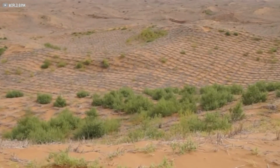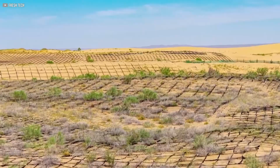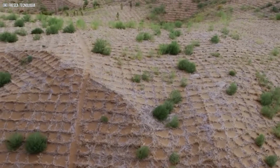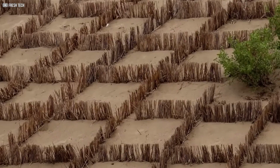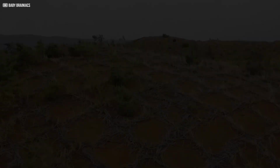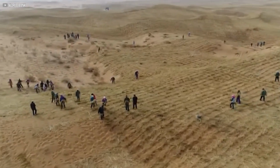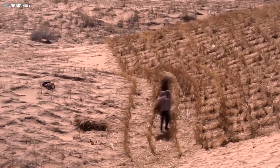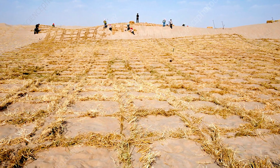In addition to moisture retention and wind control, straw also acts as a natural insulator. This is particularly important in desert areas where extreme temperatures can fluctuate drastically between day and night. The straw helps to maintain a more stable temperature for the soil, which in turn protects the roots of plants from the intense heat of the sun during the day and the cold temperatures at night. This makes the environment more favorable for plant growth and helps to ensure the long-term success of vegetation planted in desert regions. The straw cell method does more than just hold back sand, it nurtures the land.